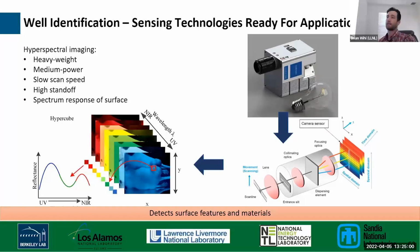Hyperspectral imaging: heavy weight, medium power, slow scan speed, high standoff, spectral response of surface. Photo of hyperspectral camera with arrow pointing to diagram. The diagram shows how the imaging camera works. Labels include movement scanning, scanline, lens, entrance slit, collimating optics, dispersing elements, focusing optics, camera sensor, spatial domain, and time domain. Another diagram shows a hypercube with wavelength from NIR to UV with Y and X arrows, next to a chart with reflectance on the Y-axis and UV to NIR on the X-axis, with a curved line in blue, green, and red.